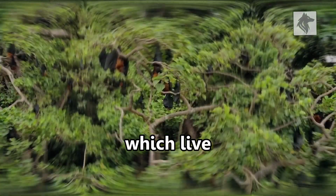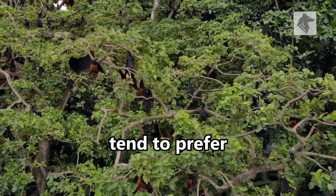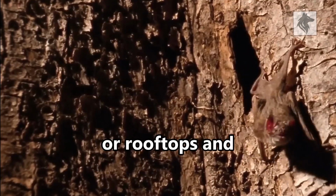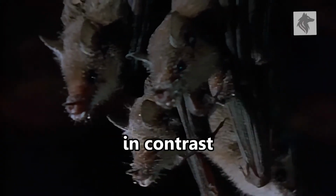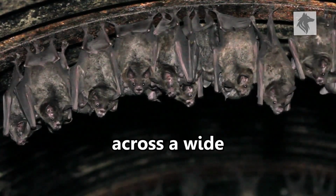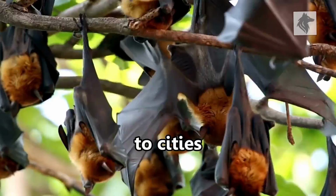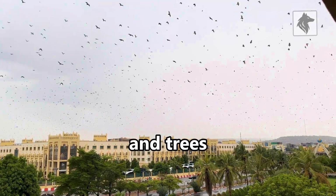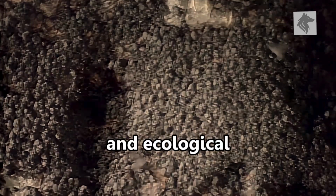Frugivorous bats, which live mainly in tropical and subtropical regions, tend to prefer shelters such as caves, tree hollows, or rooftops, and they usually move in small groups or pairs. In contrast, insectivorous bats are more common and found across a wide range of habitats, from rainforests to cities. They roost in buildings, crevices, and trees, and can form enormous colonies that boost their survival and ecological effectiveness.